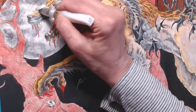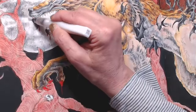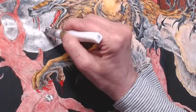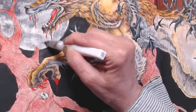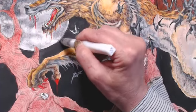I'll keep the trees for the next, you know, maybe a little bit. We'll see. I can't promise anything. It all depends on how much time. So I'm going to get in there, and I'll go back over his teeth with a white Posca, and the, you know, dripping blood and all that too.